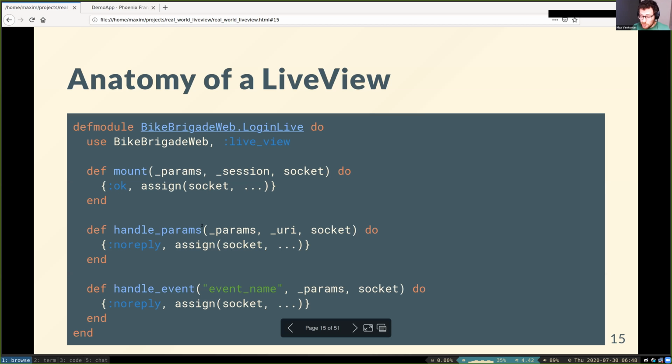We might have a handle params. So if you think about a page where I have a GET parameter, I might assign some state based on those params. That's what this would look like. And then we can handle events. I'll show you how to trigger events, but basically, you might have an event like a click and you're going to change the state in some way.